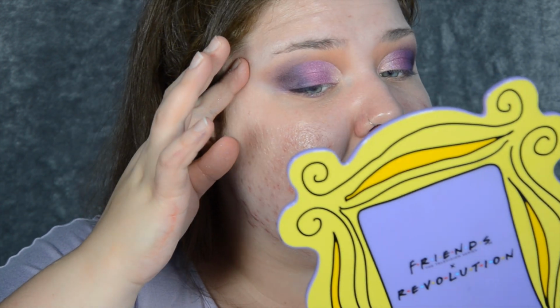Alright, ignore my outer corners. I tried to fix them by adding a little bit of black and they have gone really, really patchy. I don't know why. I don't know which shade is causing it. It's either Ursula or Mr. Geller, and I'm leaning towards Mr. Geller because I had more issues with that one. But for now, I'm leaving the eyes as is because I want to move on to the base, whiz through it really quickly, and then come back to the eyes and give you my final thoughts of the palette.